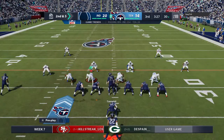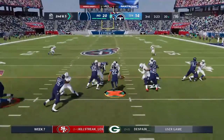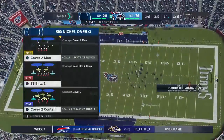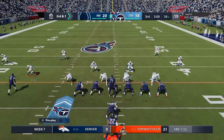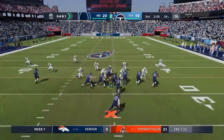Ball on the 30. They'll come up with a 2nd and 5. Again, it's Henry. He takes this from the 30 to the 34. And he continues to pile up the yardage. That puts him over 150 now. And this defense has really had its problems trying to keep him contained. Brings up 3rd and 1.